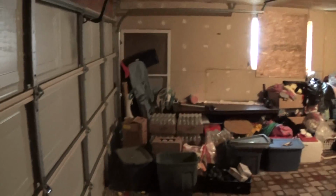Garage in here. The garage door was not working when they had moved in.